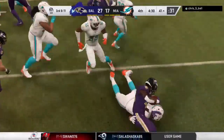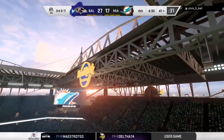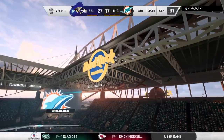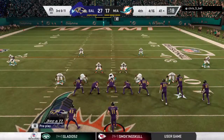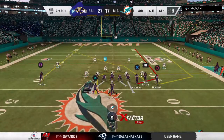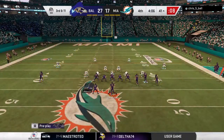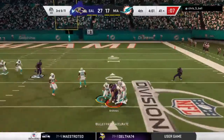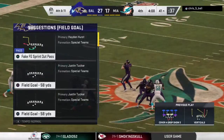Brings up 3rd down. The Ravens on third down. They've hit it 50%, 3 of 6 to this point. This is 3rd and 11. Looking to throw. And that is incomplete. You can tell they were hoping for a flag there offensively.